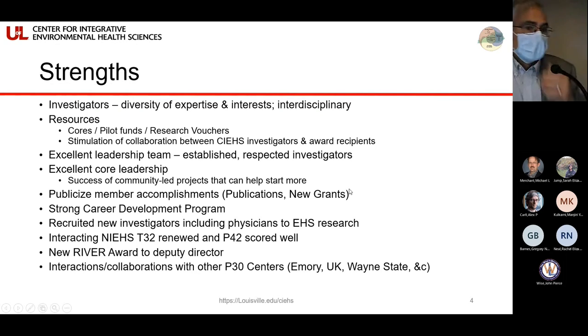One of the things that we started doing was to publicize member accomplishments, which is publications and new grants. And as part of that, and part of our lay outreach, shall we say, we're asking investigators to give a one or two sentence summary of the importance and impact of that publication. Because when you just put the list of publications, nobody really cares, let's face it, right? So what is it that's going to interest people to actually go look at that paper, right? And that's why we're asking you for that.